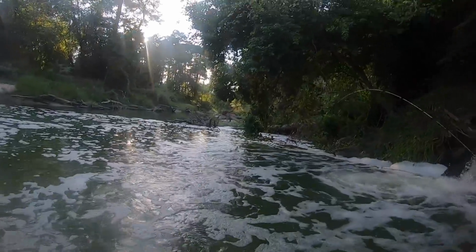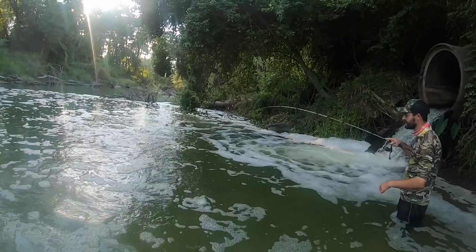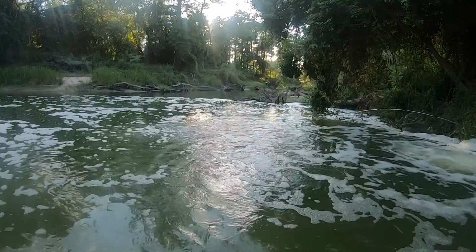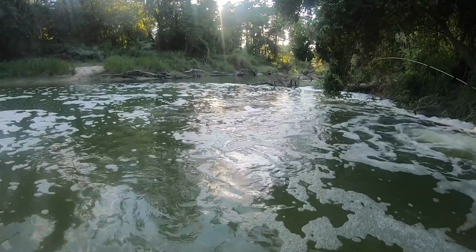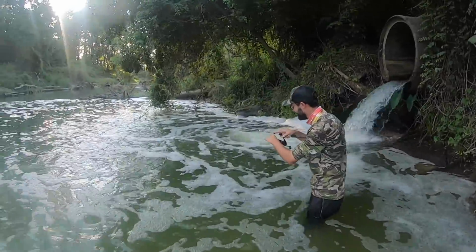There it is. Oh, that's a fish. I got a good fish. Dude, it's actually a pretty good fish. Bro, it's big. Oh, whoa, dude. What was that? It's a bass. It's a bass. Are you serious? Yeah, it's a bass. Oh my God.